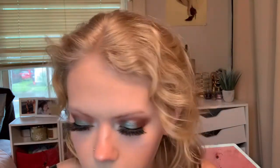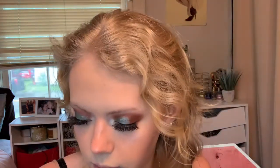Oh, I love that. Oh my god, I'm in love. I think that my makeup today turned out fucking bomb. Oh wow. Now we're gonna go in and do the lower lash line really quick. I'm just going to use the Sky palette and put that dark brown on with the same brush I used from before, just a tiny bit. And then I'm gonna put on mascara, do my brows, and then I'll be back for lips.